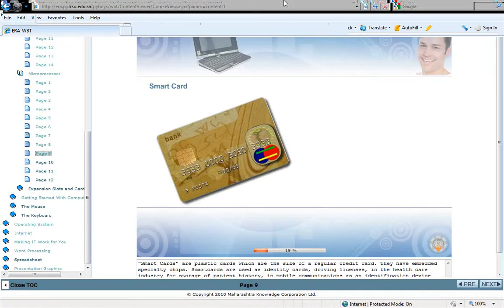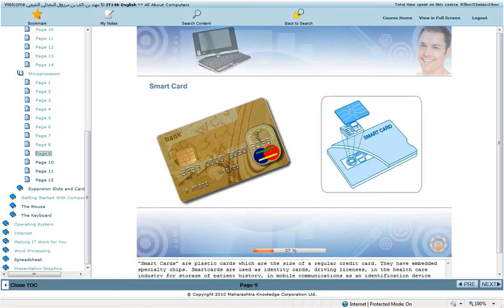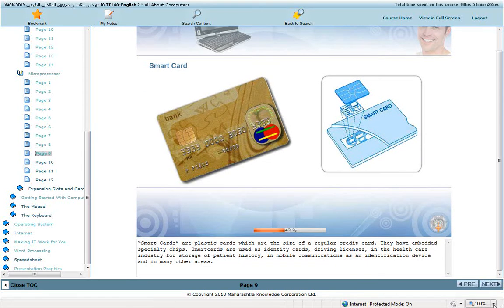Smart cards are the size of a regular credit card. They have embedded specialty chips. Smart cards are used as identity cards, driving licenses, in the healthcare industry for storage of patient history, in mobile communications as an identification device, and in many other areas.